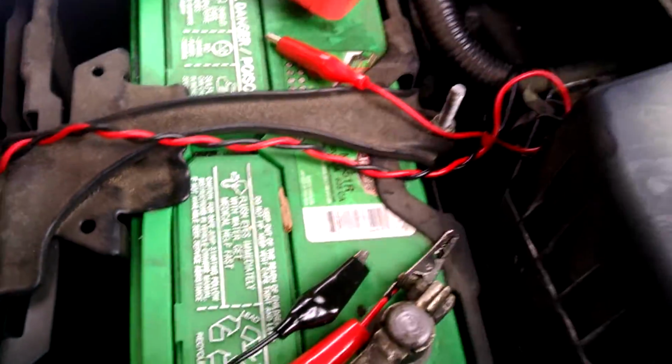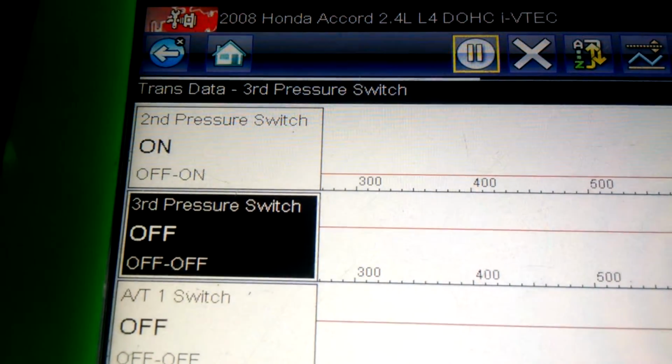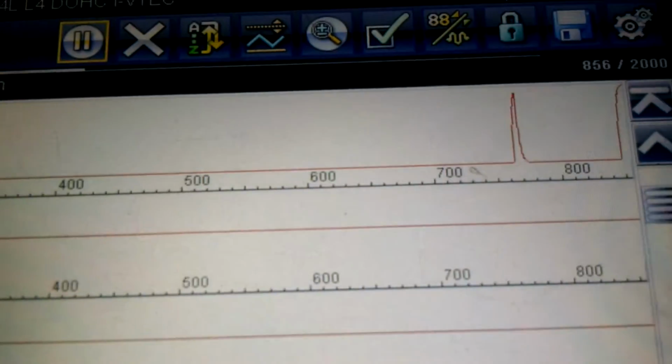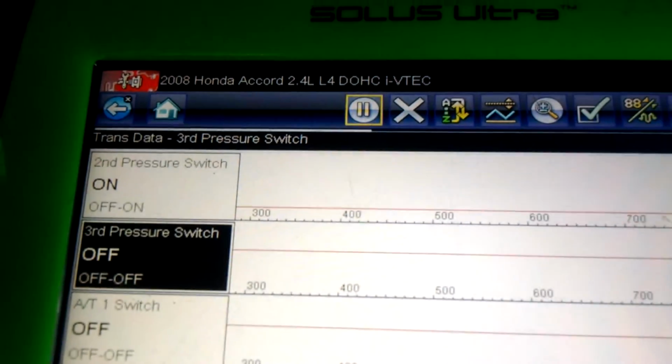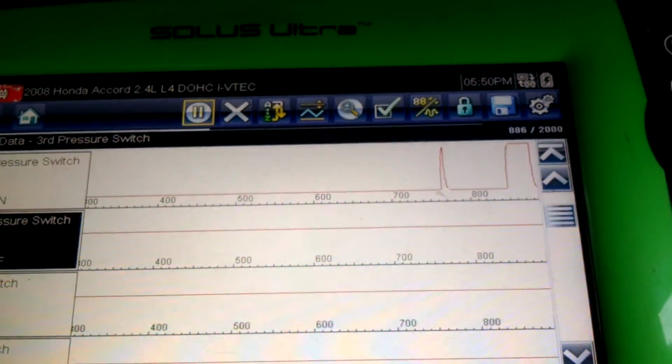wire, basically, our prober. And what we're going to do is short that connection that we made right here to the battery. When we do that, the second clutch pressure switch should go to on. Okay, so I'm touching it to the battery, and there it is. It's working, and it goes to on, as you can see there. And when I take it off the battery, right here, it goes to off.